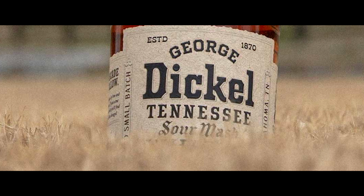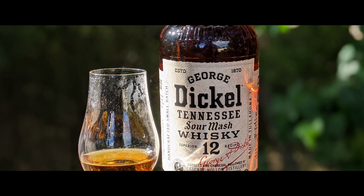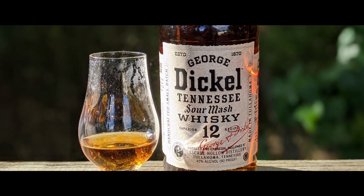And the concentrated flavors do have oak and subtle vanilla, which lead to a long finish with hints of maple, butter, and smoke. And it is a whiskey with enormous depth, range, and personality, and it's considered by many to be the gold standard of Tennessee whiskey.